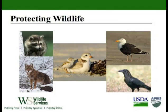And one of the evolving missions of ours, aside from wildlife diseases, is working to protect endangered species, for example, piping plovers. There were only 22 nesting pairs of piping plovers in Maine last year. They're federally threatened. They're not federally endangered. There are piping plover populations all throughout the East, but there's not a lot of them anywhere. So in Maine, we work to try to reduce predation on nests.